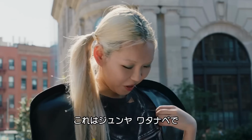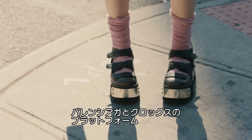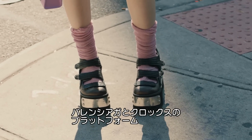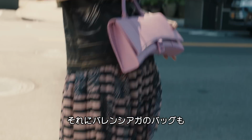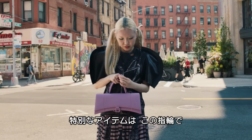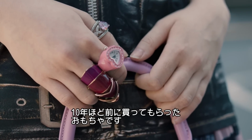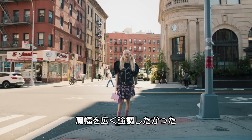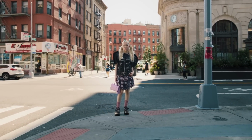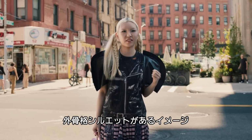This is a Junya Watanabe, a Jean-Paul Gaultier skirt, and a Demonia sock for the Balenciaga Crocs platforms, and a Balenciaga bag as well. I think the special piece is this ring, because I got it maybe around 10 years ago as a little toy. I just always wanted to make my shoulder super, super wide, just make myself feel like I'm having this extra skeleton type of silhouette.